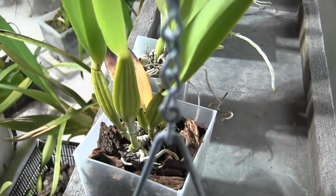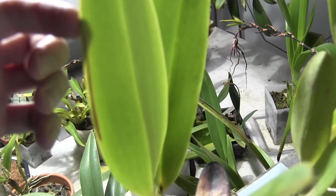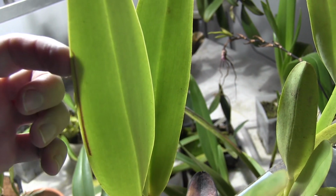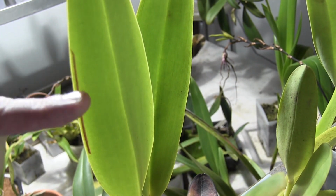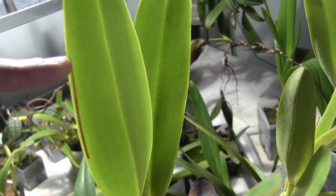And it's amazing how fast the black stuff sets in. Like, look here, look at this line. This literally happened in one day. Like, I came down here and it was just there. Like, this whole section, this whole little black line had just appeared overnight.